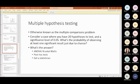common in medical papers, and it's important to recognise it. It's otherwise known as the multiple comparisons problem. And the issue is that if you perform 20 single hypothesis tests on 20 bits of data, all with a significance level of 0.05, the probability of observing just one significant result that is due to chance is 64%.